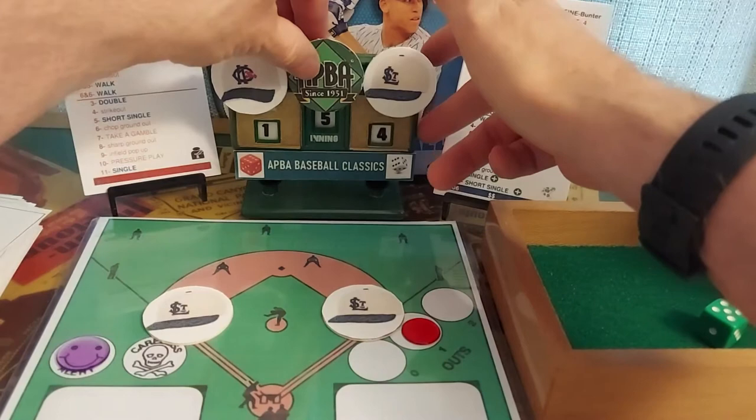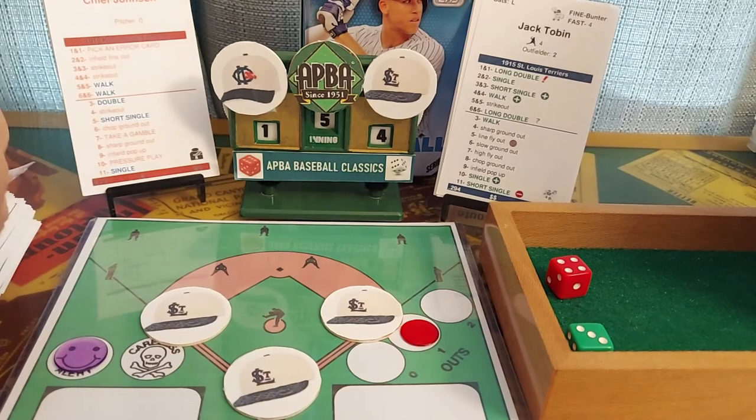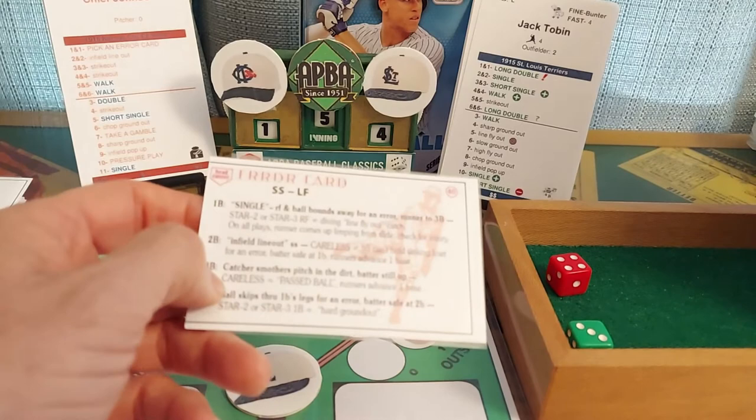Jack Tobin. 7 off the pitcher card. Take a gamble. All right, that's a pitch in the dirt, smothered by the catcher, Easterly. Still alert defense, so it's not a passed ball.